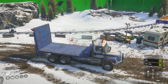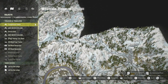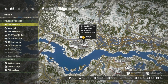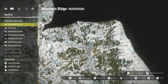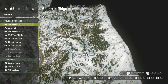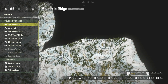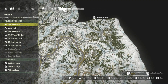Right, do I need this truck out here? Left by the ledge. No, I'm going to recover this truck. Alright. Quick vaping, I think. Shall I take the Voron, get in the Voron and take it up here? See if that heads out around there to activate that left by the ledge mission. I think I might do.